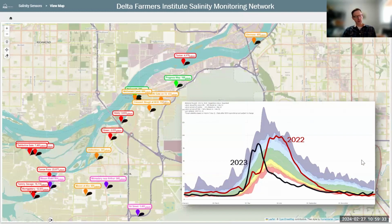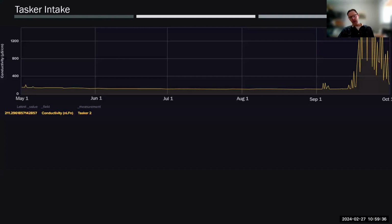Because we have some of this long-term data, I've done some comparisons here. Now the Tasker intake, that's the one midway up, kind of the northern part of the Delta area where the main intake is. If we look at 2022, we can see the quality of the water, so the conductivity, the salinity, throughout the season, May through October, was basically excellent until about mid-September, so past that peak irrigation time. There were absolutely no issues with water quality the entire season. The pumps could be turned on anytime, no issues.